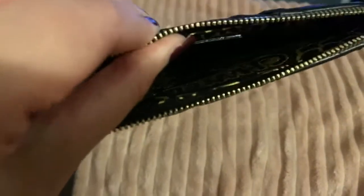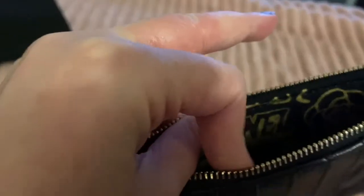It's gold and it's graffiti. And on this side, it has the Chanel tag right there. You can see it. So the interior is just all graffiti. It's gold, and it's beautiful. And the inside is all repetitive anyway. It says Chanel, and it has the camellia there.